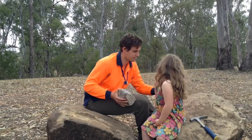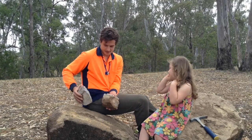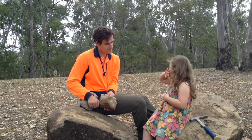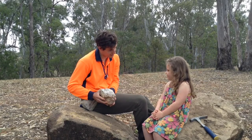Now, do you think this rock is the same as the granite? No, they're different, aren't they? That one's a quartz, that one's a rock. Yep, what did you call this one? A quartz. Yep, so this is quartz.